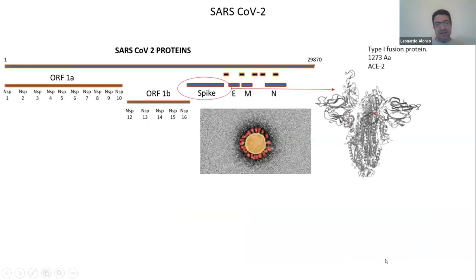Yes, well, SARS-CoV-2 is probably the most famous virus on Earth. It has caused a lot of death, produced a huge negative economic impact, and forced us to stay at home for months. The virus is a small positive-sense, single-strand RNA virus, belonging to the Coronaviridae family.